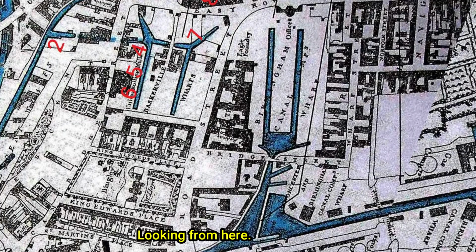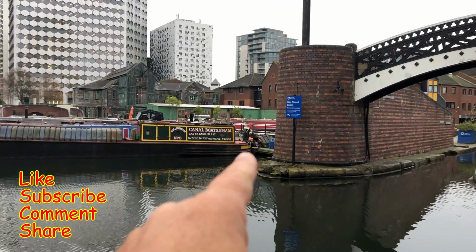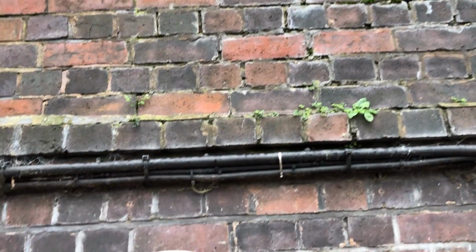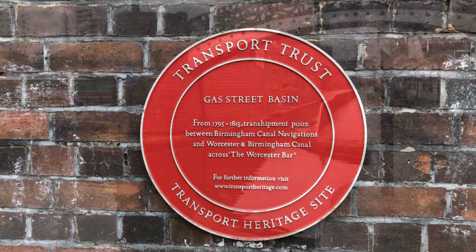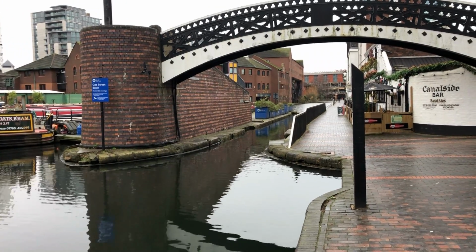There at the bottom of the screen, the direction of sight, and there at the top of the screen, the BCN head office at the end of Paradise Street, at the end of Old Wharf. That there is what's left of Worcester Bar. Used to be a bar. It's gone all the way across here. These two canals didn't join. That's the Worcester Birmingham Canal. So it would have been opened up, and then this would have had a stop lock on it. Stop loss of water to be able to charge tolls, etc.